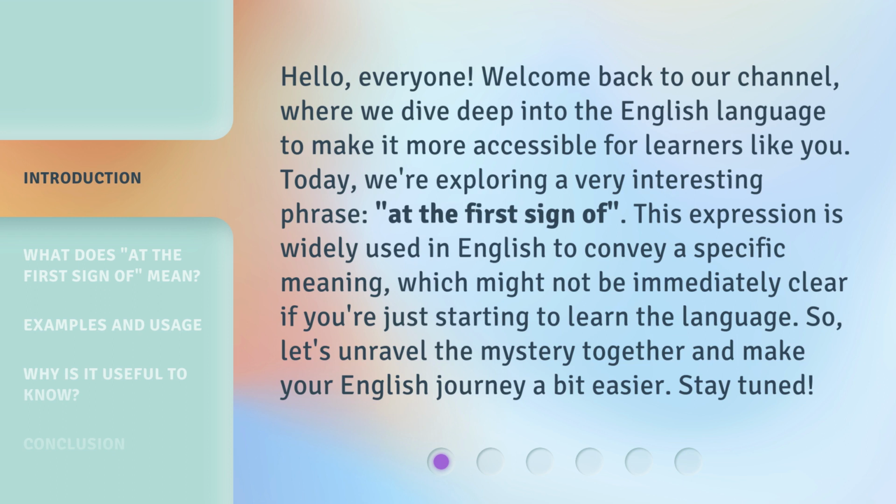Today, we're exploring a very interesting phrase, "at the first sign of." This expression is widely used in English to convey a specific meaning, which might not be immediately clear if you're just starting to learn the language. So, let's unravel the mystery together and make your English journey a bit easier. Stay tuned.